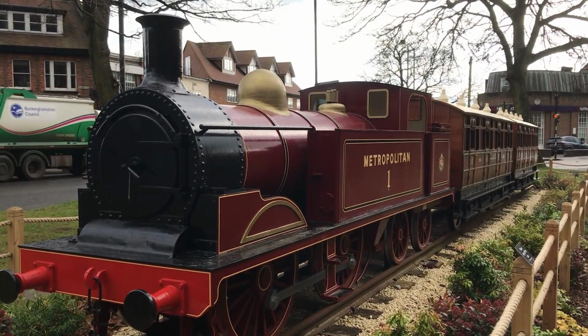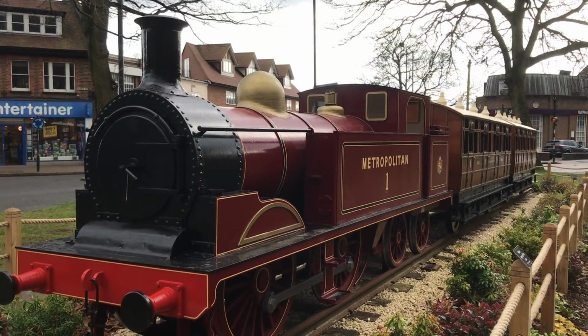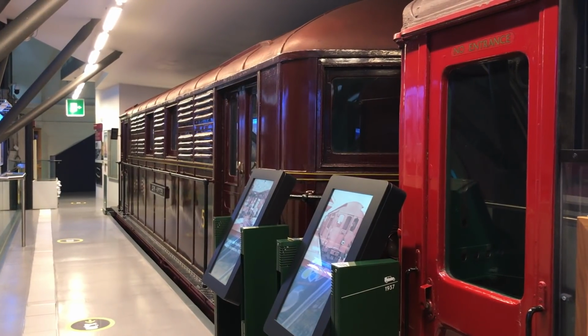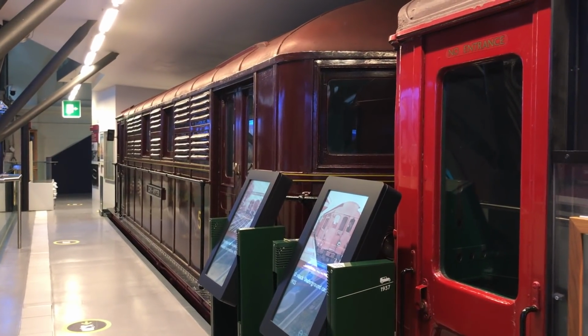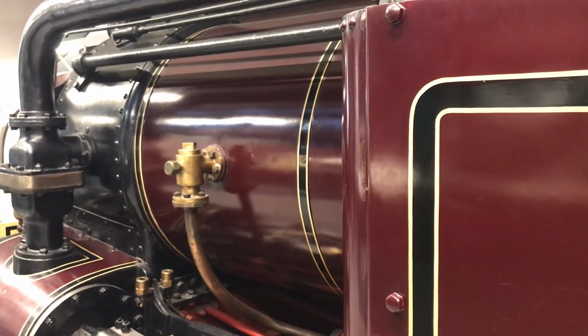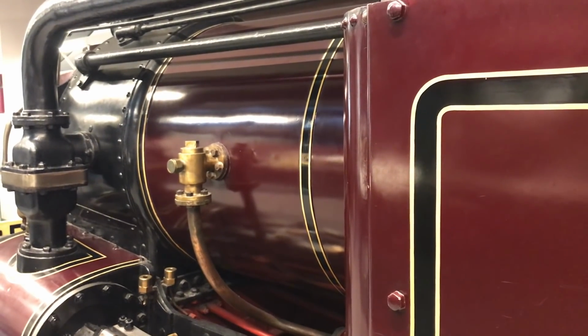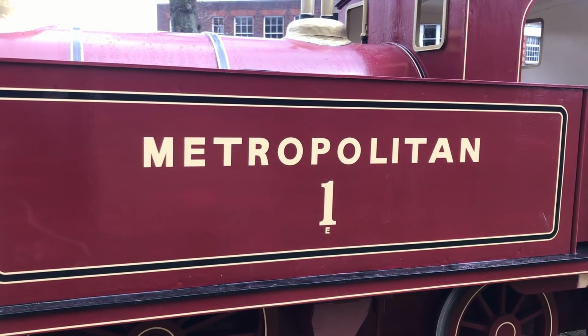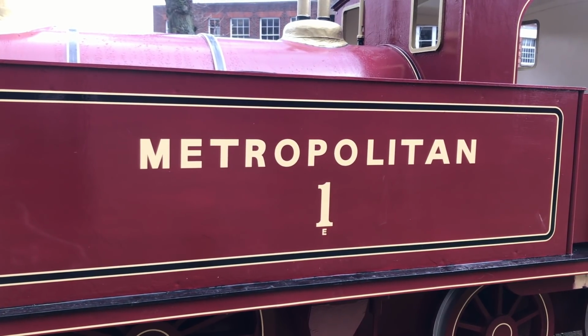But the official line was that it was dark red, specifically a colour known as mid-cared, a word I have never seen used outside of the context of the Metropolitan Railway, and never heard spoken out loud. I may be mispronouncing it. If you know the correct pronunciation and you are alive, let me know in the comments section.